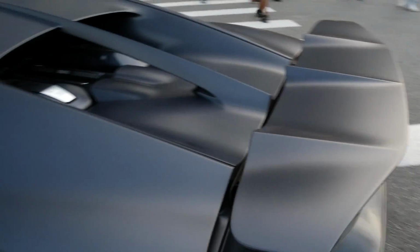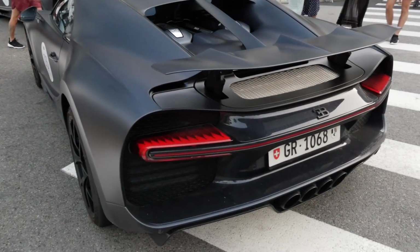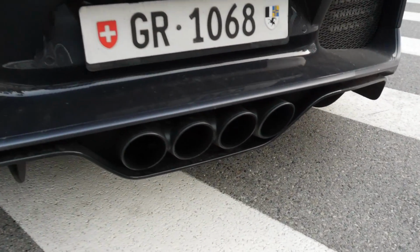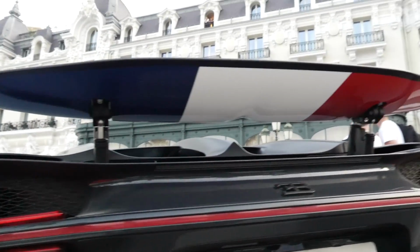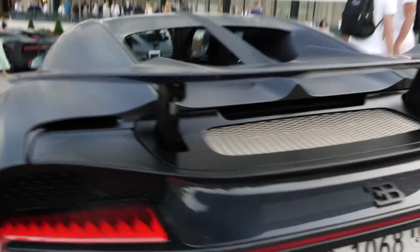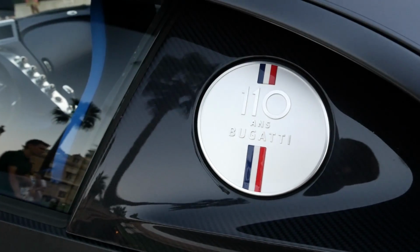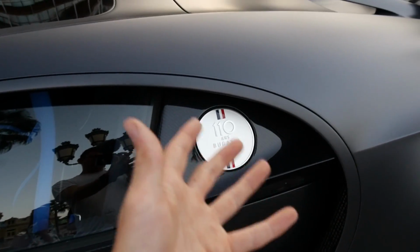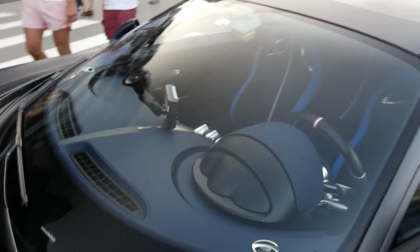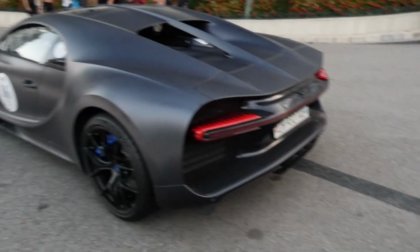It's really, really special, this thing, and to see two of them in one place. Some of the details on this thing are incredible. Being a Chiron Sport, you have those 4 pronounced exhaust pipes there. One of my favourite features is the French flag on the underside of the wing. You also have some cool plaques which you get. 110 edition plaque, sorry. I probably mentioned earlier the 110 is a celebration of the 110th anniversary of Bugatti, and you also get cool seats as well. Stunning thing. And then another one there.